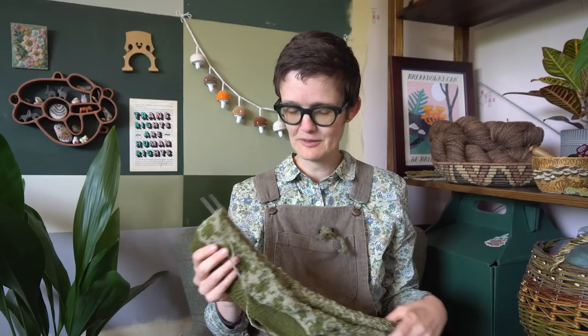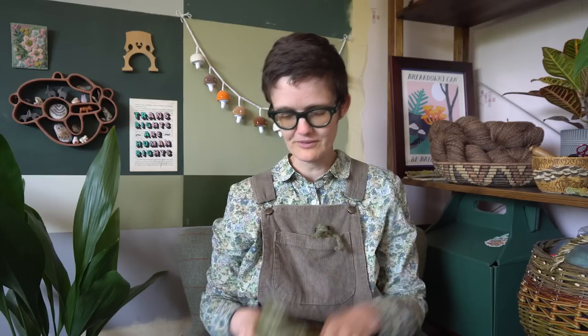And I have put in a couple of rounds on this since I picked it up, but I have to say I'm not really feeling either of these projects. Do you know what I really want to do? Cast on something new. Do you ever get that when you finish a project? Yeah. So I'm mulling over what that's going to be.